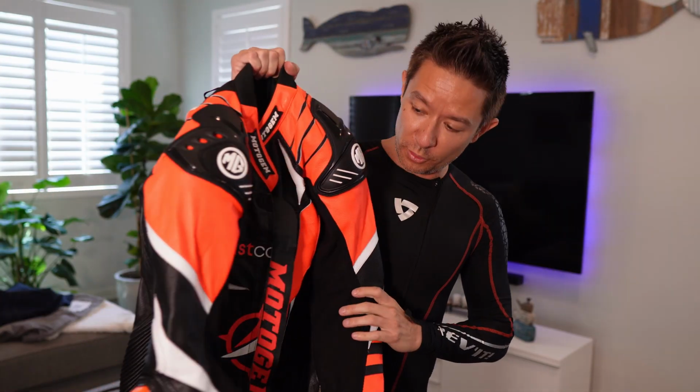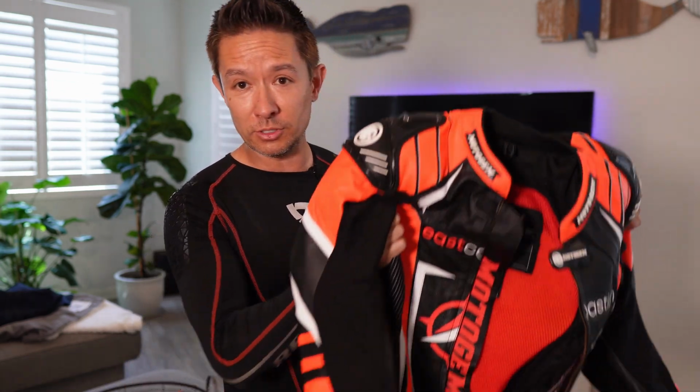Okay, and so now for the new tracksuit. I ordered this from a company called Moto Gym, who took like 40 different measurements and built it to my size and also design specifications.